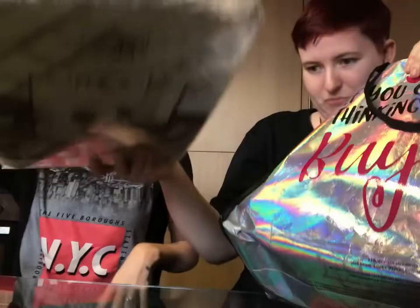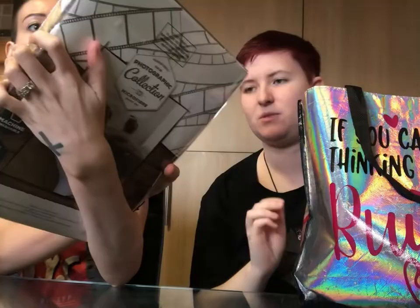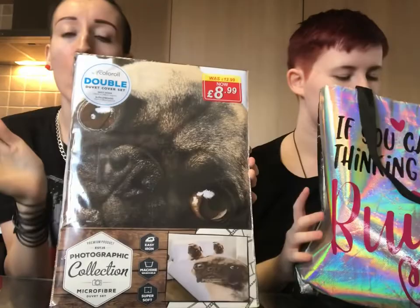Oh yeah, we've got this really cute pug bed, and that was £8.99, and it was £12.99. So yeah, that, and it's definitely double, isn't it? Yeah, double bed, and this will be some brand new bedding to go on our bed when we move. So we've got some nice clean bedding when we move. And we won't have the rabbits with us in the bedroom anymore.